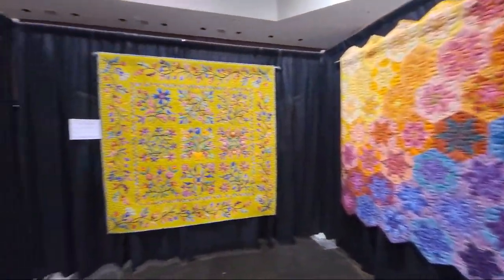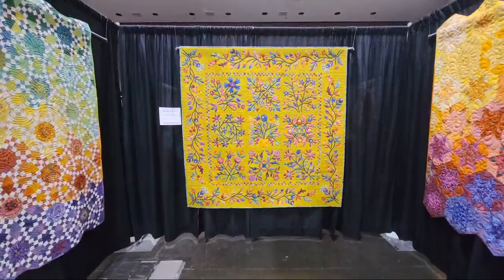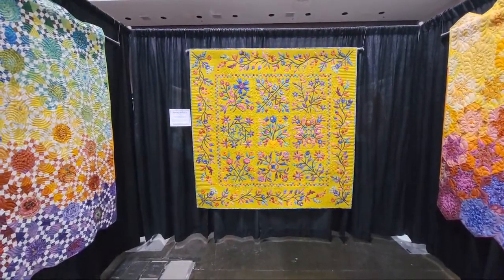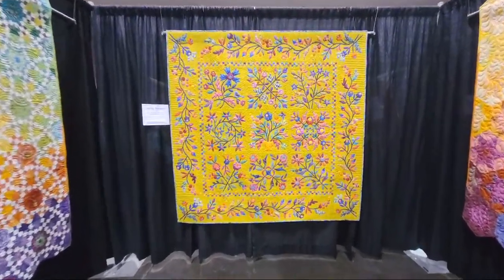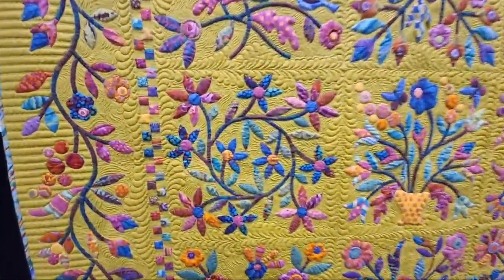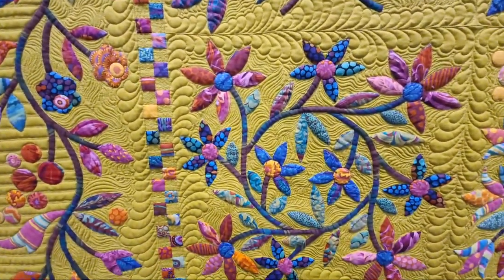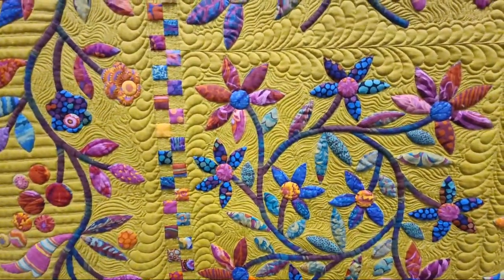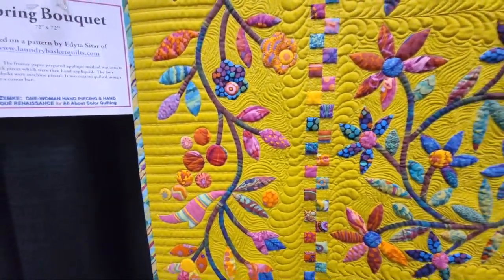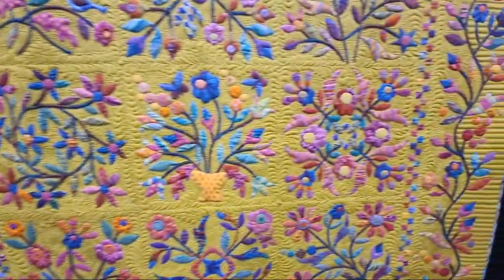Oh, and look at this. Through the screen, this is coming up a little brighter in regards to that lime green, but it's not lime green, it's actually olive. And it is the perfect base for something like this. I have the fabric that she's using for the vines. What a great use of that fabric. Look at the quilting. And again, this is all Ann Zemecki. This is her show section.